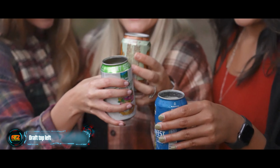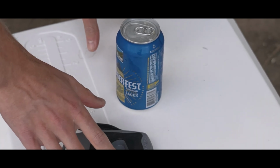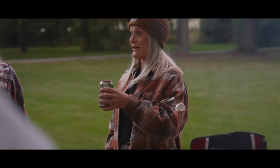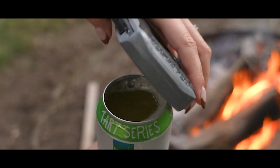Transform aluminum cans into stylish drinking cups with this next innovative gadget. This easy-to-use tool smoothly removes the entire top of the can, leaving no sharp edges. It's ideal for enjoying a more enhanced drinking experience from your favorite canned beverages.